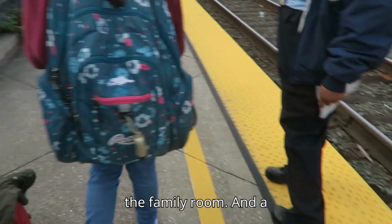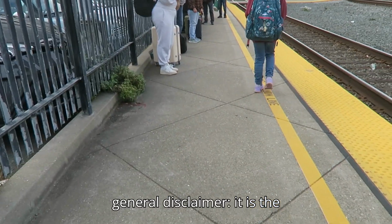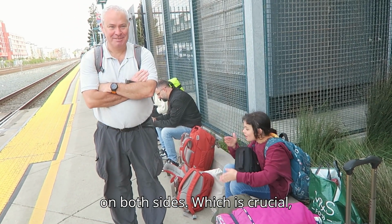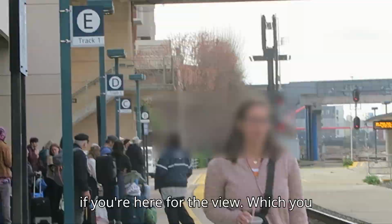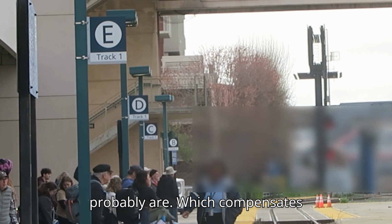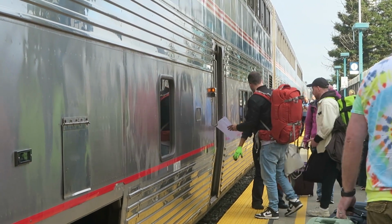The family room. And a general disclaimer. It is the only room on the train that has windows on both sides, which is crucial if you're here for the view, which you probably are, which compensates for a lot. Hang on to that thought.